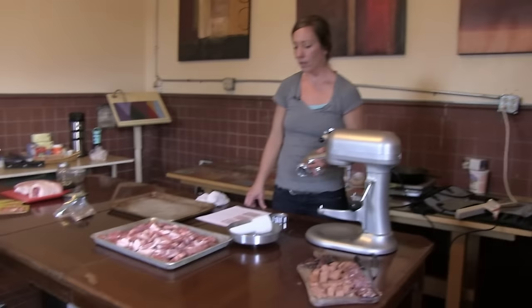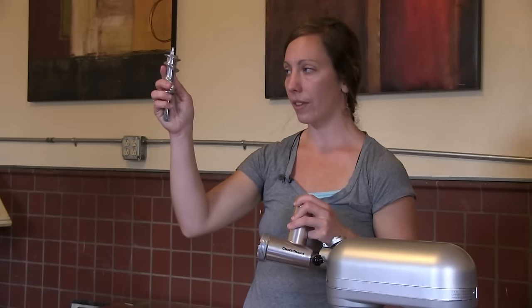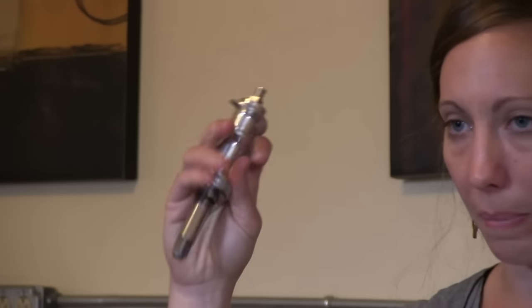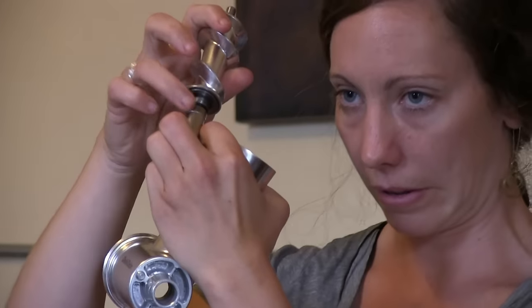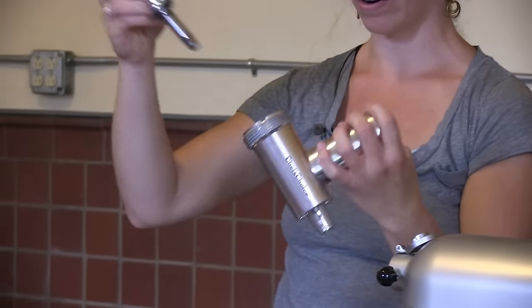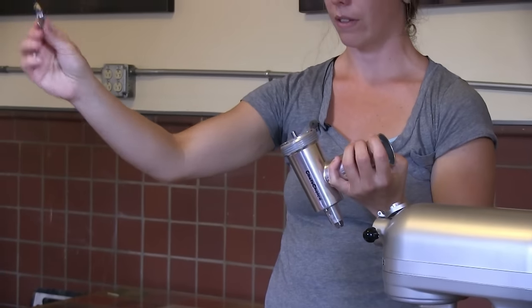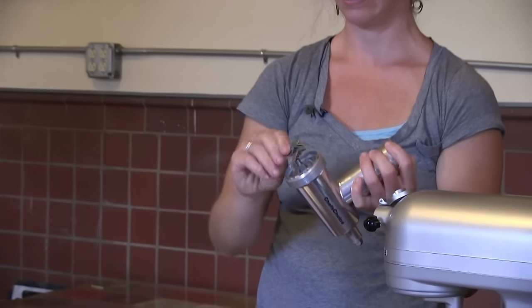Yeah, thanks. So I thought I would show how the grinder goes together. It's nice to have a little bit of vegetable oil on the outside of this, just to keep it nice and lubed. There's a little O-ring you don't ever want to lose right there. This is the shaft, I suppose. This is the worm. It goes in like this. This is your knife. A lot of people think it goes in like that, but it doesn't. It goes this way.